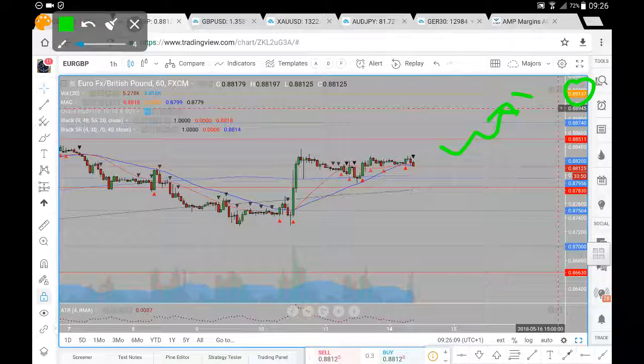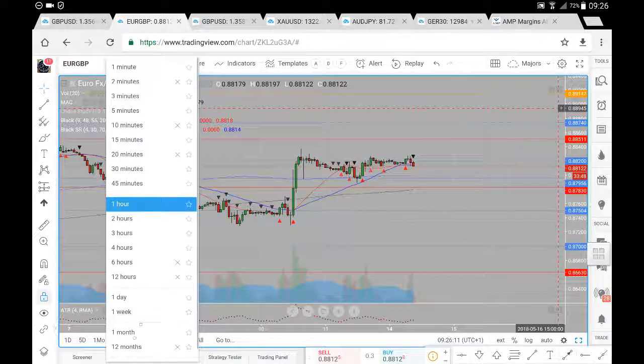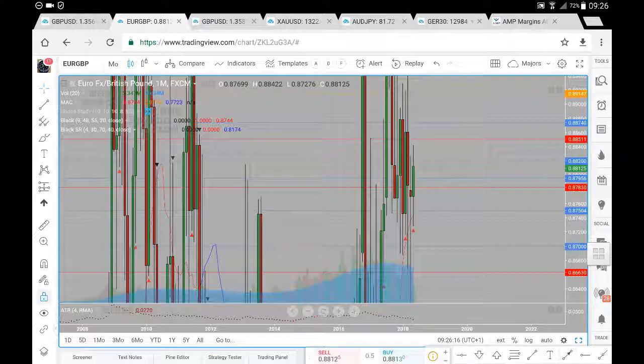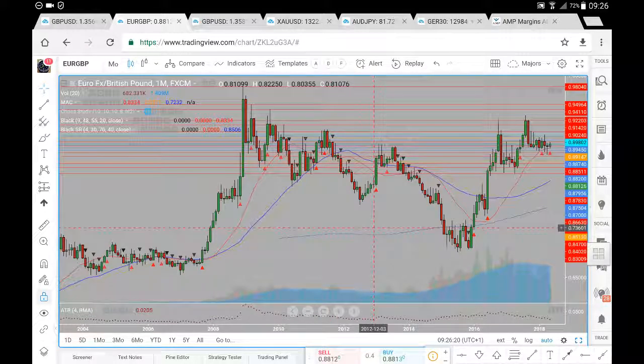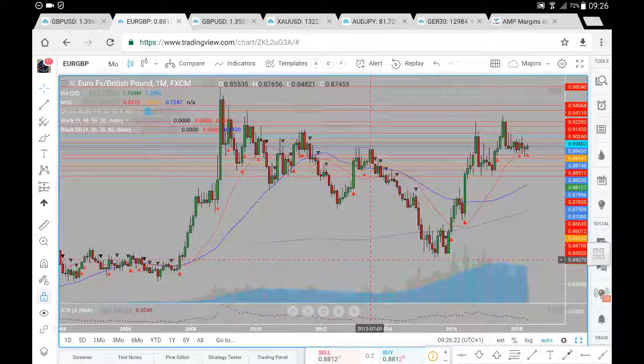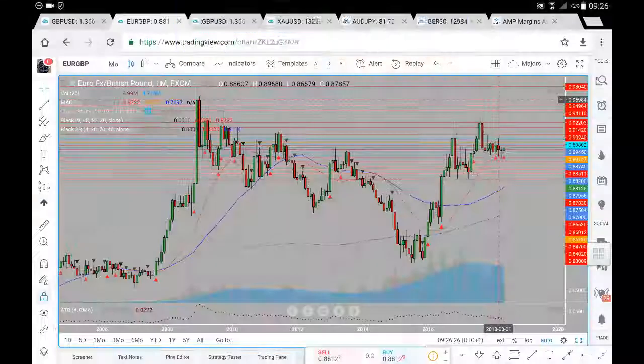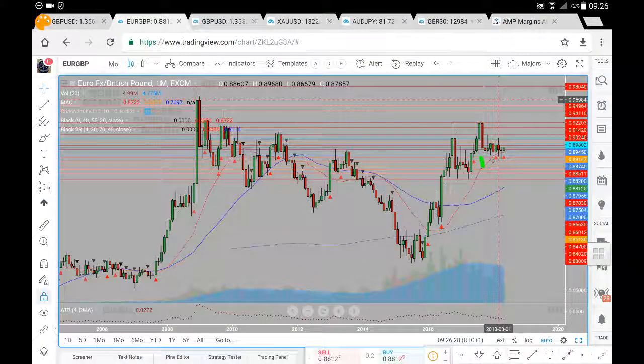Now, let's just have a look at the higher time frames. So we'll have a look here at the monthly chart, and as we can see on this monthly chart, we've been pretty range bound since late 2017, and continue to be in that trading range.